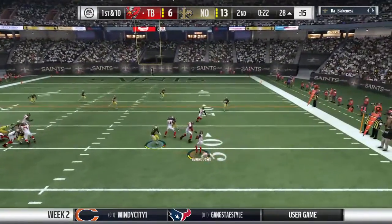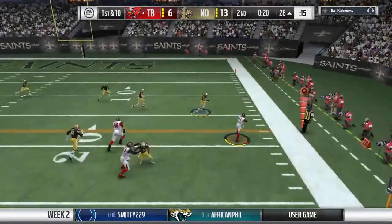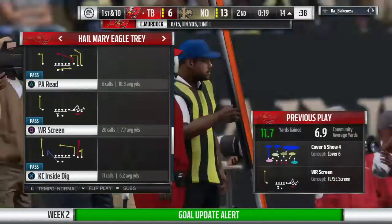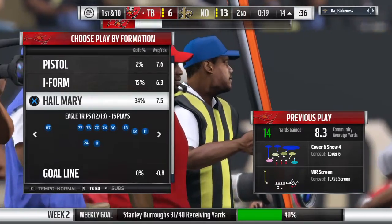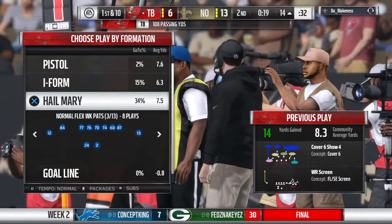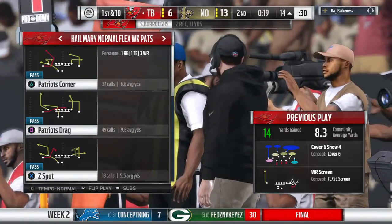They'll try and start this drive in the air. And he's got his man in stride, complete. It's a gain of 14 down to the 14. Really good job by the offense there. Every second counts right now. So for them to get out of bounds and save some time, that's a nice move.